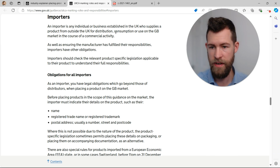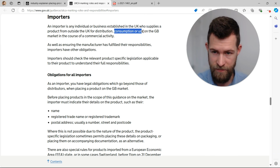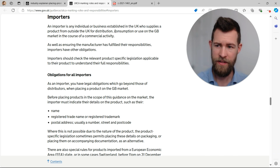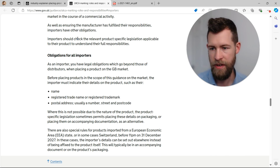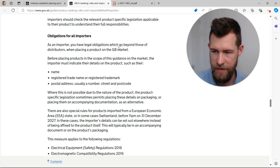But the other one here is that if this is for consumption or use, so potentially someone is going to buy something as the end user, they actually fulfill the criteria for the importer. So what responsibilities are they taking on as the importer? So as well as ensuring the manufacturer has fulfilled their responsibilities, importers have other obligations. Importers should check the relevant product-specific legislation applicable to their product to understand their full responsibilities.